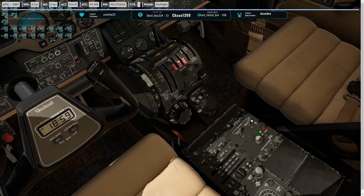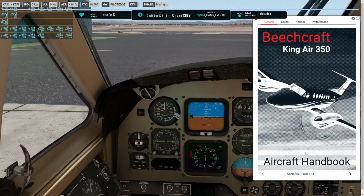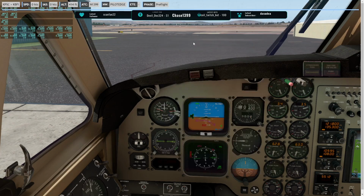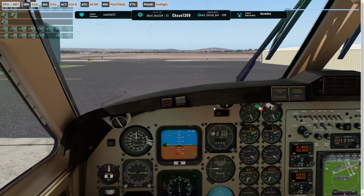Do an EFIS test, which is this button right here. I'm not worried about this. We're just going to put in runway heading for 21, which is 211. And flaps approach. We'll set the markers. We need 3,500 feet for our weight. And our V speed, our rotation speed, is 102. Do taxi and recognition lights.